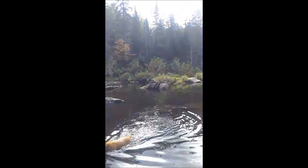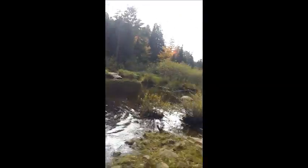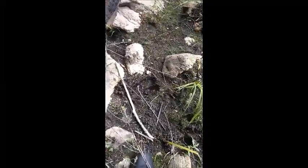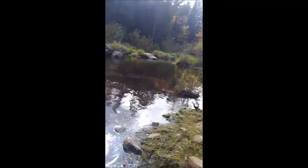All right, so I'll give you a little update in a second. We'll do a little wander around and check things out, and if I see anything interesting, I'll let you know. Look at the high water mark on those rocks. It gets pretty high out here. And you can see big moose prints, giant moose, big boys out here. All right, I'll check on you in a minute.